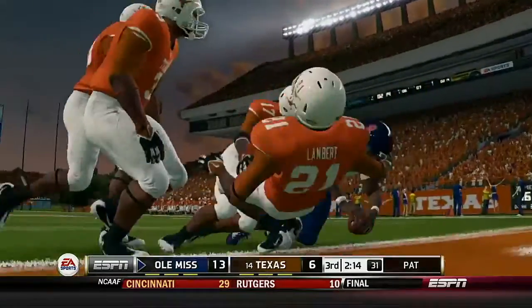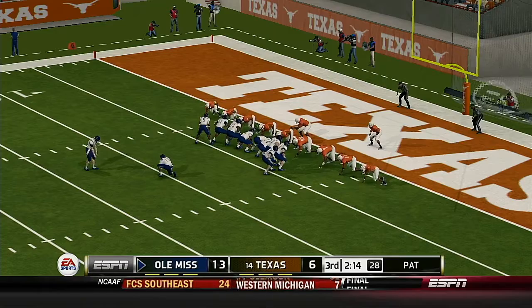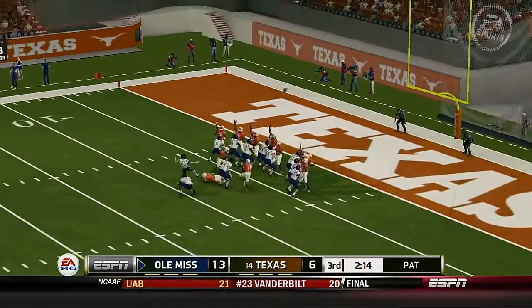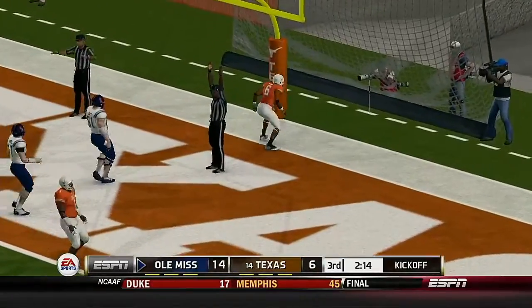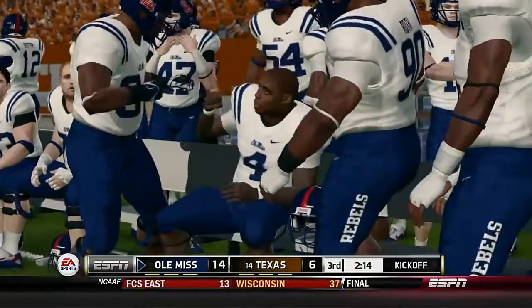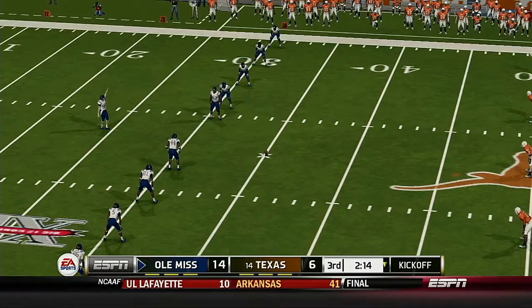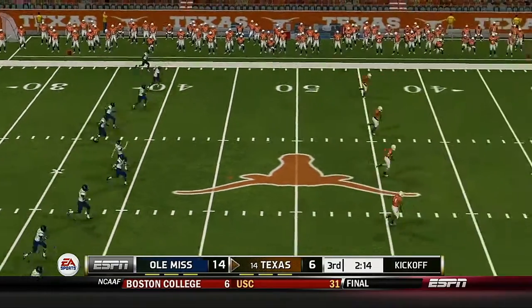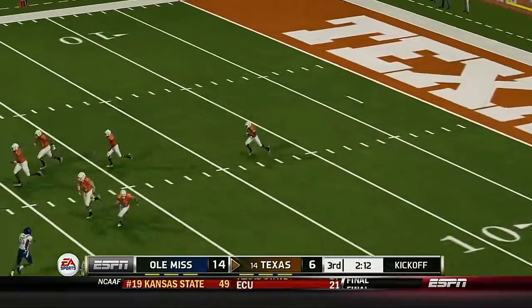Impossible to slow down in short yardage situations. And he converts the extra point. The Rebels saw one of their top players going down earlier, but it looks like he's going to be able to get back in there. Mitchell is lined up to kick this one off.